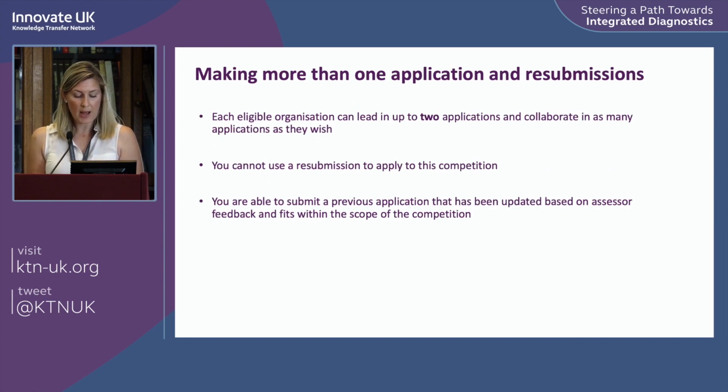So, making more than one application and resubmissions. Each eligible organisation can lead in up to 2 applications. You can collaborate on as many applications as you wish, as long as you can provide evidence that you have the capacity to do so. So if you say you can collaborate on 10, you need to prove that.